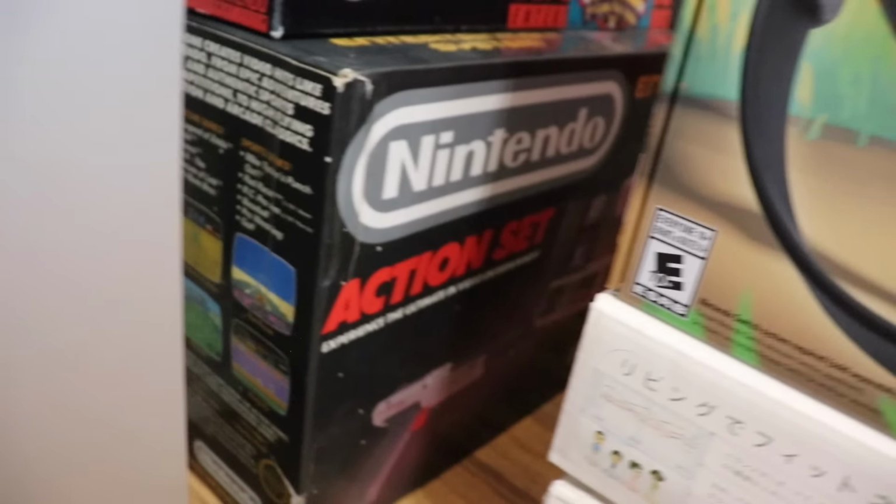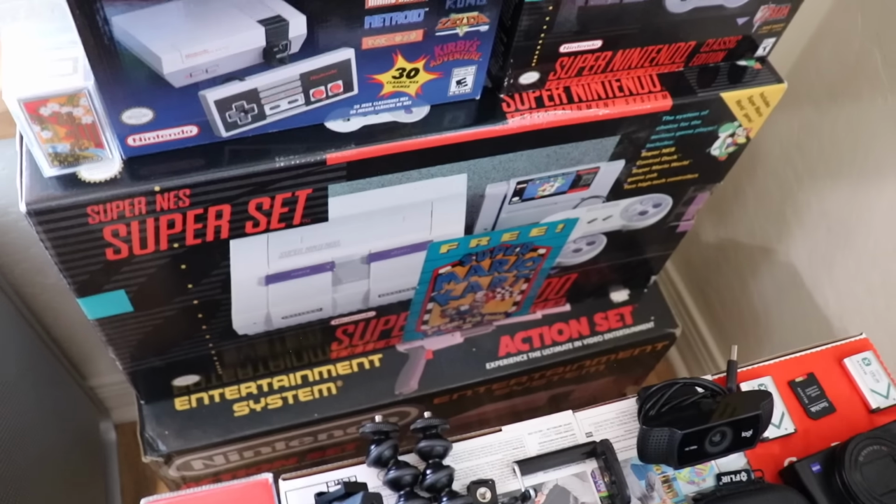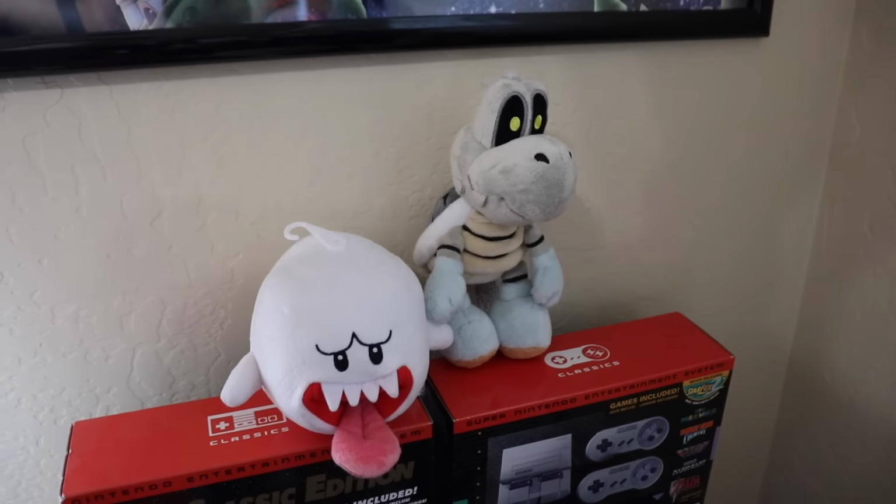And that is an original NES box, and that's an original SNES box. Both are in really good condition. And on top of them are their classic editions. Very old systems, so some dead Mario characters to match. And some reproduction Hanafuda cards from Nintendo New York.